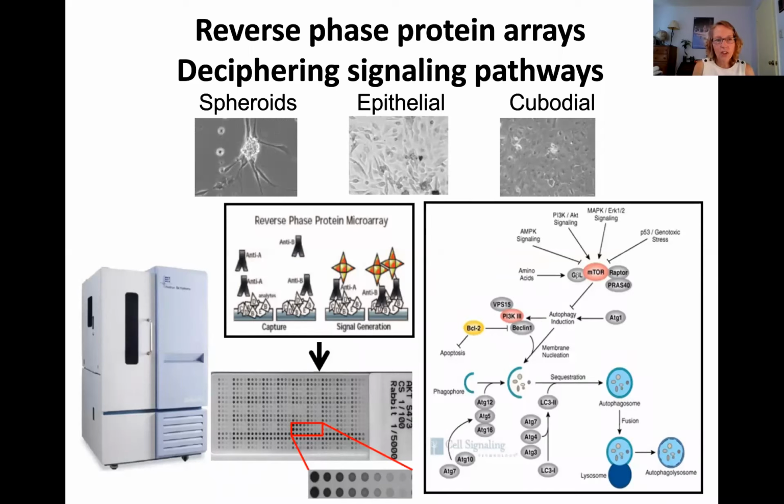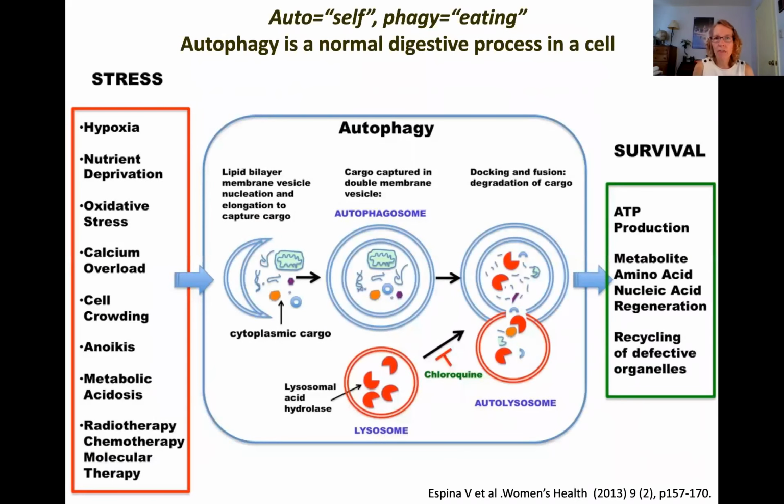Using this technology, our breakthrough discovery was that the DCIS spheroids are addicted to the autophagy pathway for cell survival. Autophagy was not active in the epithelial cells or the cuboidal cells that also grew in our organoids. Next. So what is autophagy?